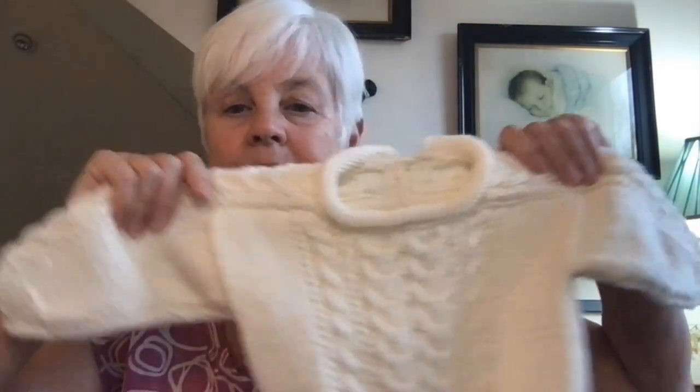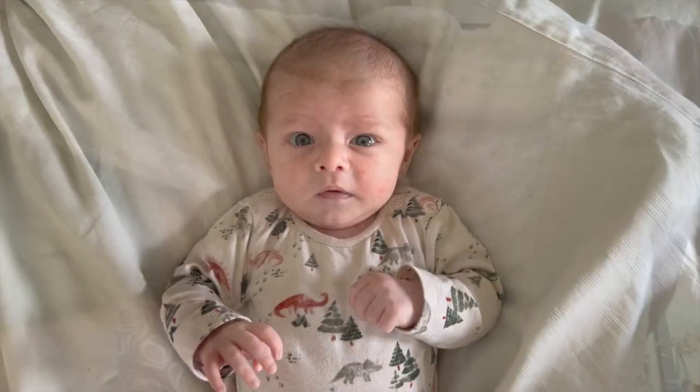So what I wanted to talk about at the minute is just to show you a jumper I've finished. It's for Tommy, my great-grandson, and I'm absolutely thrilled to bits with it.